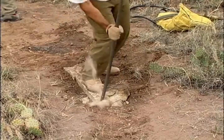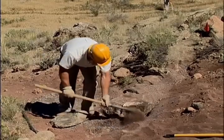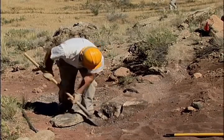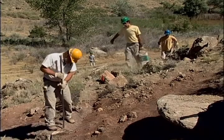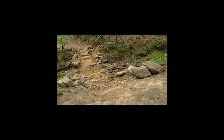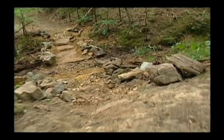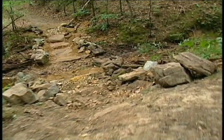Remember to wear eye protection. Fill the gaps between the paving stones with sand or crushed rocks, packing them tightly to create a solid surface. Finally, define the sides of the armoring with large rocks or logs to keep riders on the trail.